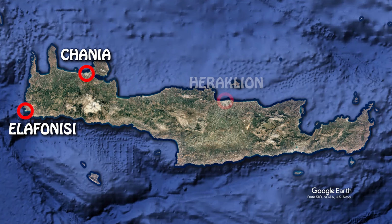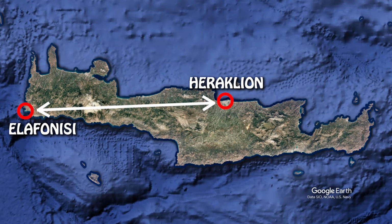Now, if you're staying in Heraklion instead of Chania, can you still go to Elafonisi? Well, yes, there's a similar tour by bus starting from Heraklion, but of course it takes more time to get there, around 4 hours one way. That's a lot of time on the bus. But on the other hand, Elafonisi is substantially more beautiful than any beach near Heraklion, so I'd say it's still worth it. So if you're staying in Heraklion and you want to book such a tour, that is the link for you, or again, the link down below.